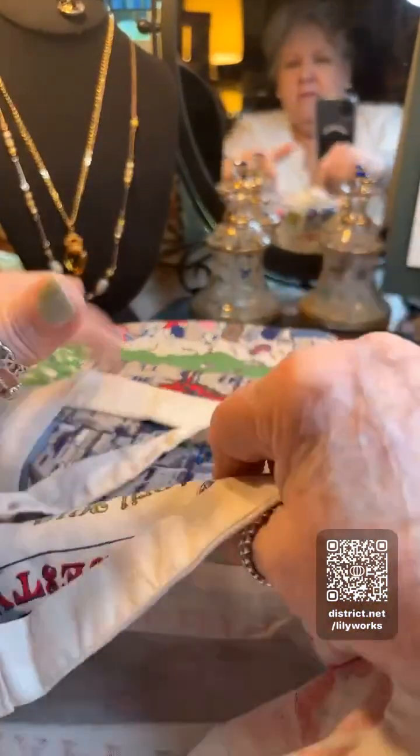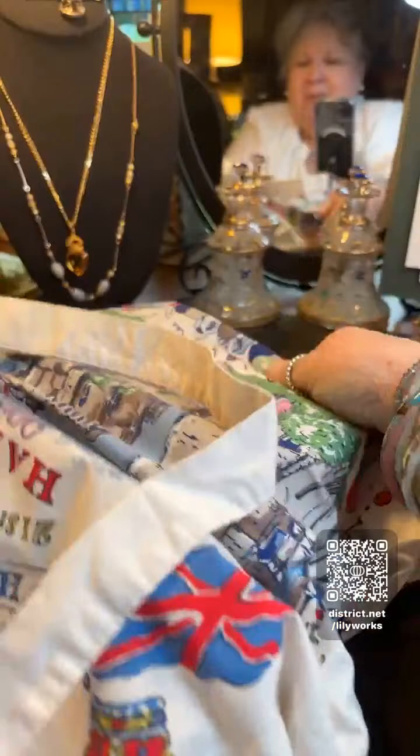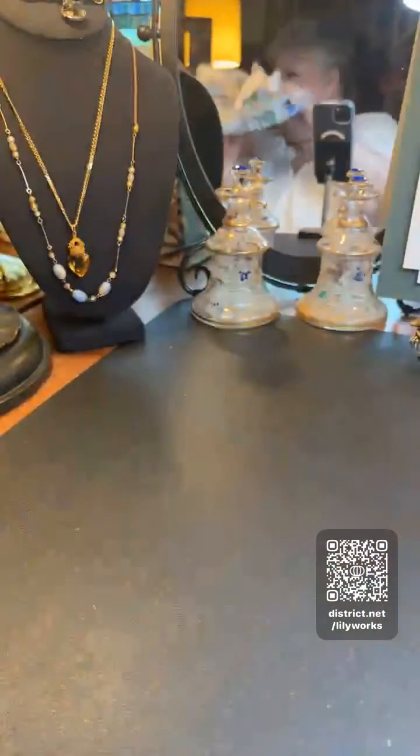Y'all, she's put this, I know it's a tin. She often sends the jewelry in antique tins. She's put it in a little cloth bag that is a memento from the Queen's birthday in 2016. Oh, isn't that sweet? And y'all, it smells so good. I don't know if she dusted it with perfume or what, but I wish you could smell it. Oh my goodness. Thank you, Dana.